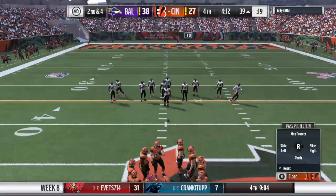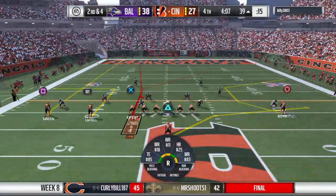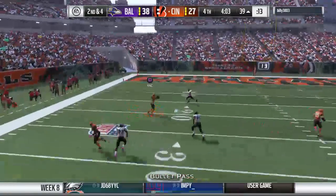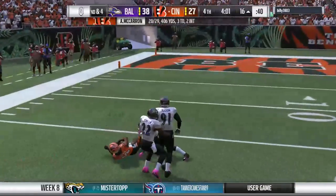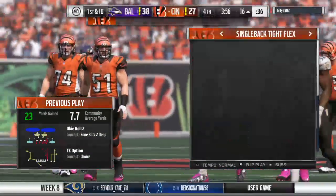So they complete the pass, and now they face a second down. Here we go. To throw, McCarron. Green with a catch left side. And he gets this one all the way down inside the 20-yard line.